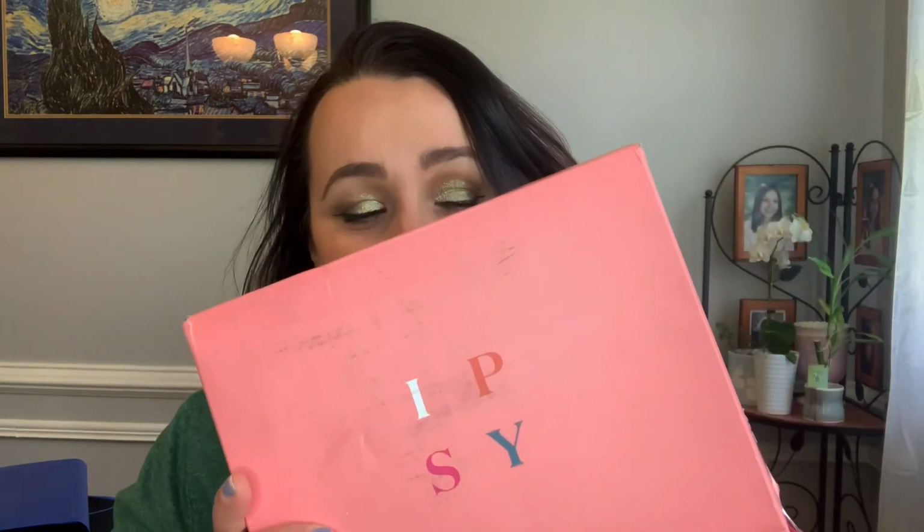We are going to be doing May's ISPY Boxy Charm unboxing. So I'm hoping this month they did package it better than last month, but I'm not sure how I feel about it because look here. The main seal was broken. They've gone around and taped it with just regular tape. So let's open this up and see what we have here.